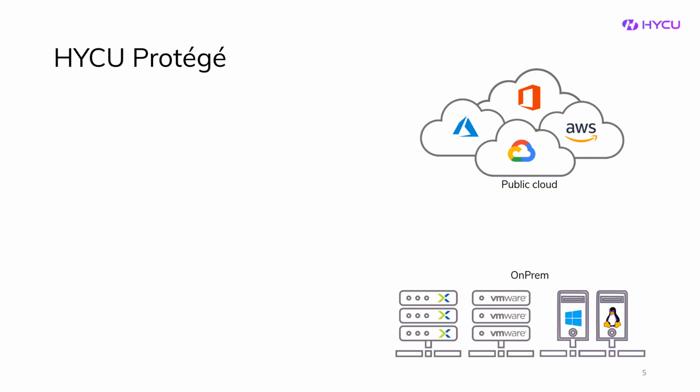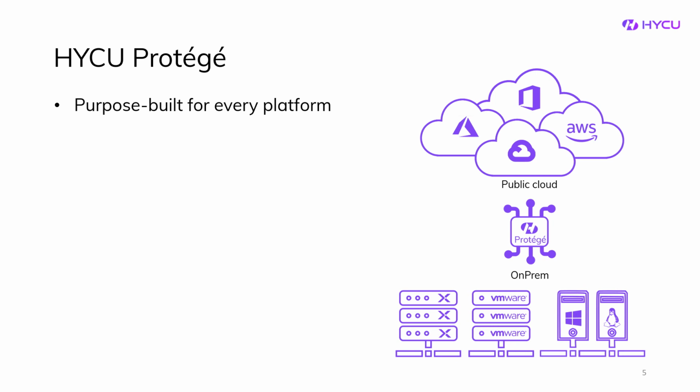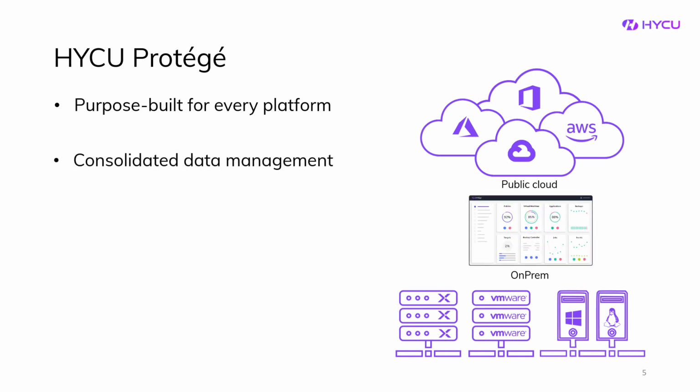So, HYCU, otherwise known as HYCU Protege, basically is a multi-cloud data protection solution. So, it really doesn't matter what you're running. It could be Nutanix, it could be VMware, coupled with a bunch of physical servers, or if you have any involvement in your public cloud, it could be all of your three major hypervisors, AWS, Google Cloud, or Azure, or even if you're running O365. We can actually provide you a seamless data protection solution that provides you a purpose-built data protection, migration and DR solution that is purpose-built for every platform.